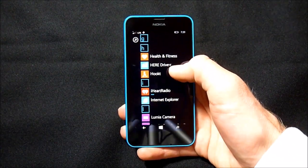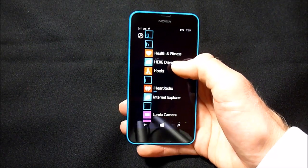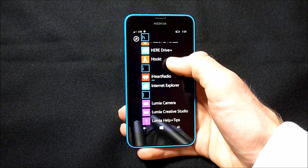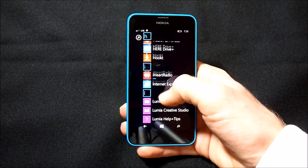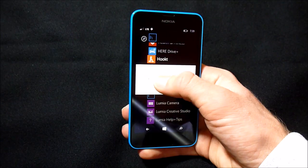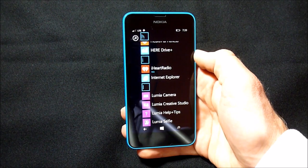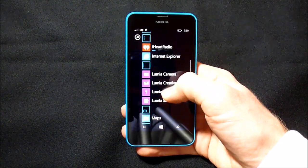Here, Drive Plus, you have to register to use it, but I'm guessing it's something that helps you not use your phone while you're driving. And then Hooked, I looked it up. I didn't know what it was. It's a messaging app that's cross-platform, so I didn't sign up for that, but that's what that is. It's included, and you can uninstall most of these things, which is really nice. So let's uninstall that, and look, voila, it works. You can't do that on most phones, so it's really nice to see that they let you uninstall stuff here. Then iHeartRadio I installed.